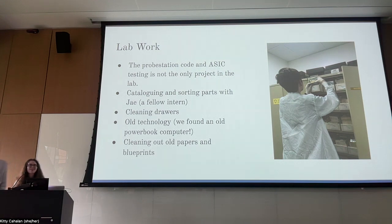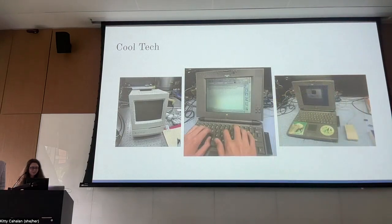But not only that, we also found some really cool old hardware, such as this PowerBook computer. That's so old. It was from 1994, but it actually says on it that it was made in 1904 because there's a glitch. It's that old. But the laboratory we're in is about 40 years old, and so this was actually used in the beginning of this lab.